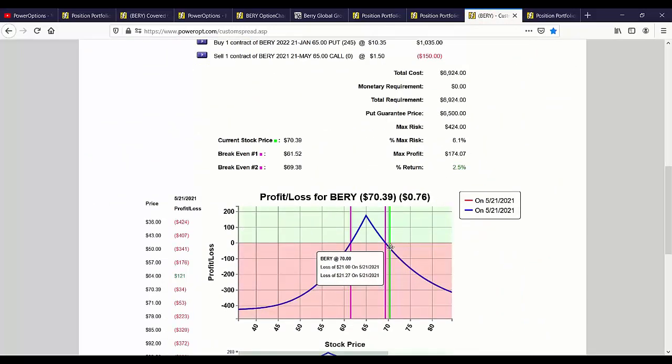Now, as you can see, it was in the red. Why didn't I close it before? It's because of that sudden move that it had, leading up to the earnings, which I never do this. I never leave income method number one open to earnings. I unfortunately did on Barry because the implied volatility shot up so quickly in the 5 days before it.